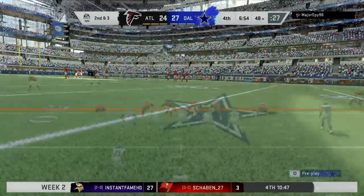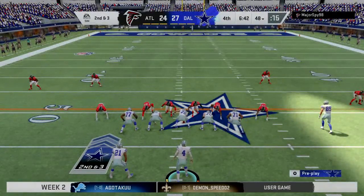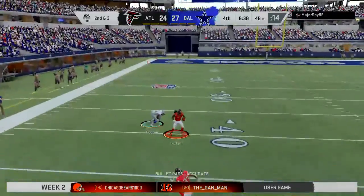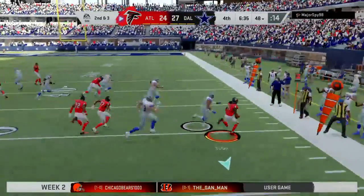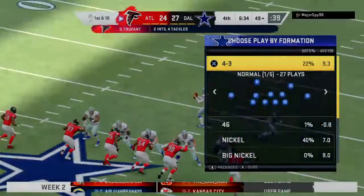Definitely. You want to bleed things out at this point, right? Continue to possess the football, gain some yardage, and put the onus on the defense. Do they have to use timeouts? What are they going to do to stop? And look at this. They get the turnover they needed. It's intercepted. It's Desmond Trufant. Cooper was the target there.